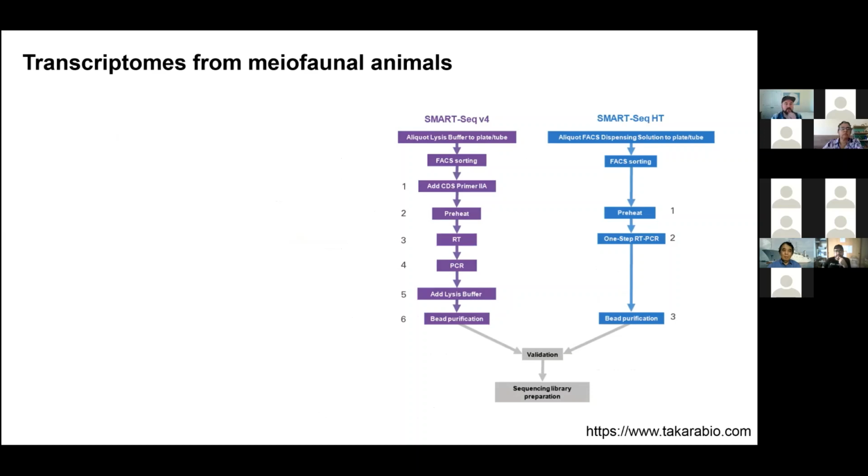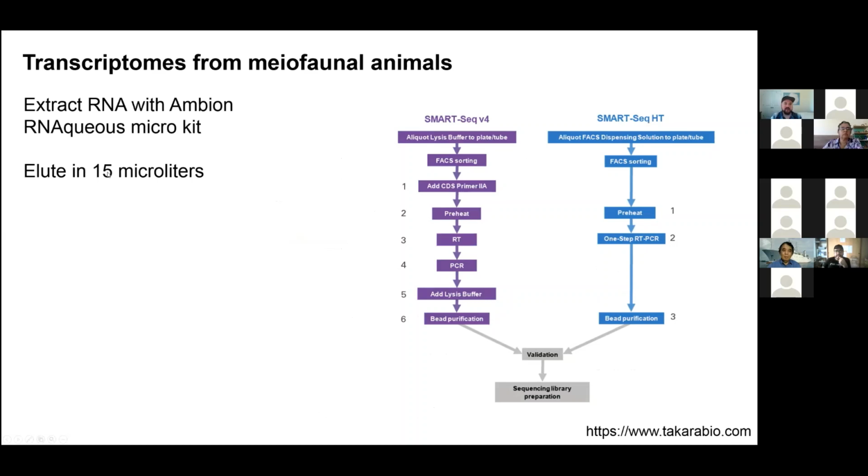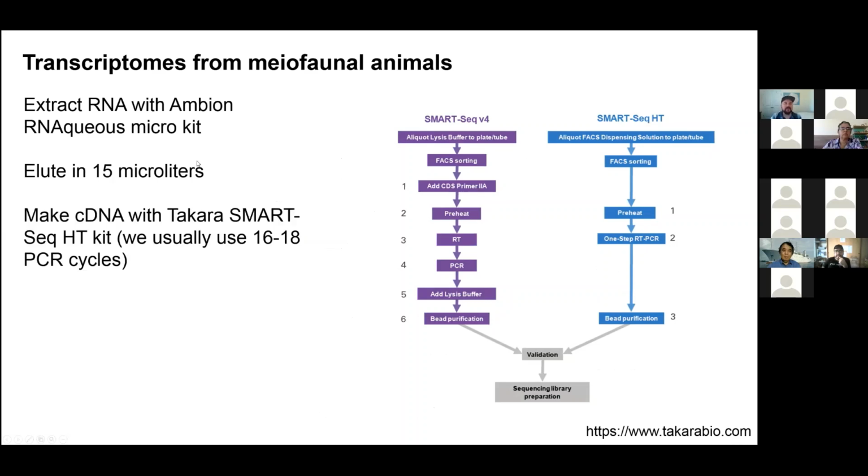But in short, what we've been doing so far is generating transcriptomes from a lot of meiofaunal animals. Briefly, this is a fairly straightforward approach that pretty much any molecular biology lab can do. We're extracting RNA with the Ambion RNAqueous microkit. We elute in basically as small a volume as we can. So if you elute in about 15 microliters, you end up getting about 12, which gives you plenty for the 10.5 microliters that goes into this Takara SMART-Seq HT kit. This is a new kit where you have your reverse transcription reaction and PCR amplification all in one tube.